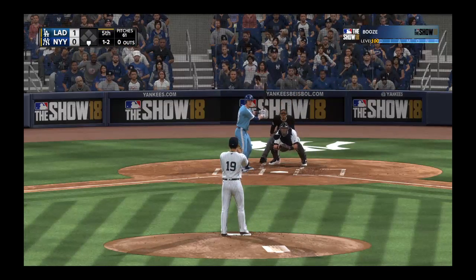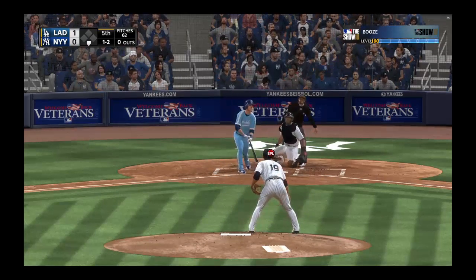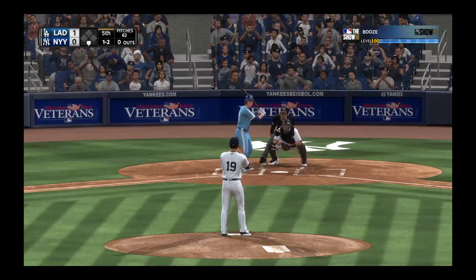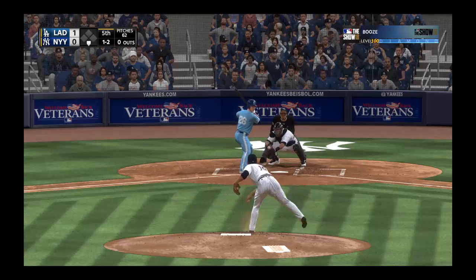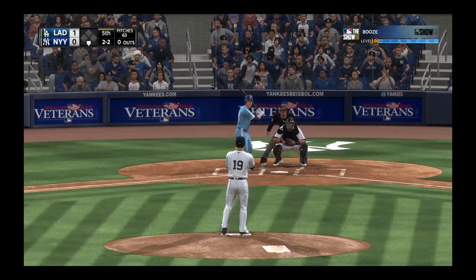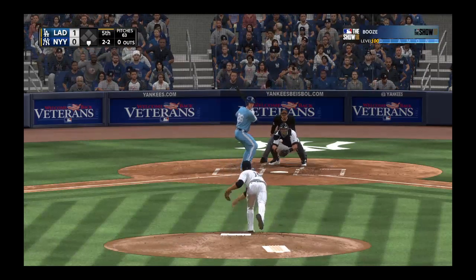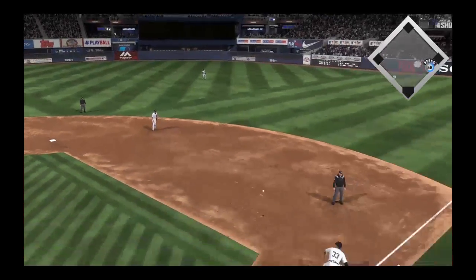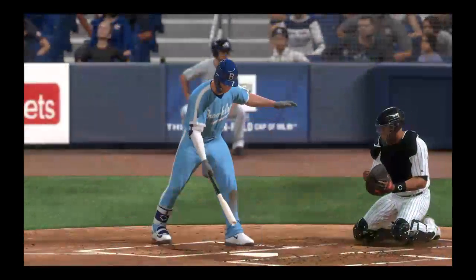So the intent of that 0-2 cutter right there isn't necessarily to get a swinging strike. If you get it, well, hey, that's great. But if you get it inside enough and he does make contact, he probably can't do anything with it anyway. And there's a pitch that just misses the inside corner. For Walker now at second. He's got it. And the fifth inning will start with a ground out, 1 away.